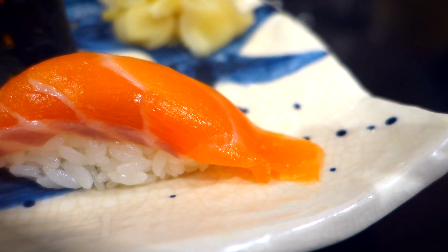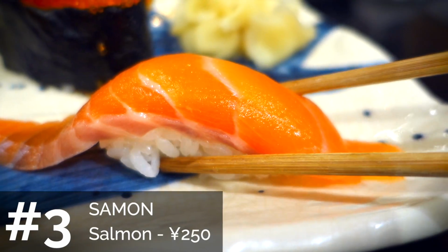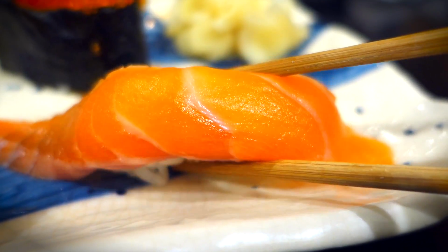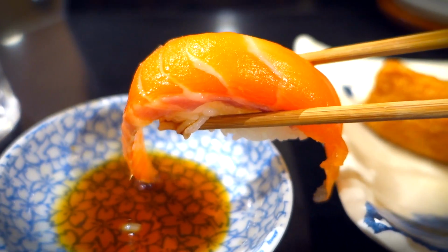Next, salmon. This fish is one that we probably don't have to tell you about because I'm sure you're well aware. But the fish they have for salmon in Japan is very juicy. Yeah, if you come to Japan and order it, don't say salmon, just say salmon. Thanks for the tip, Akina.